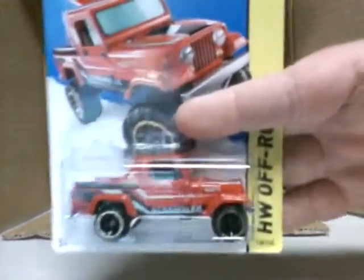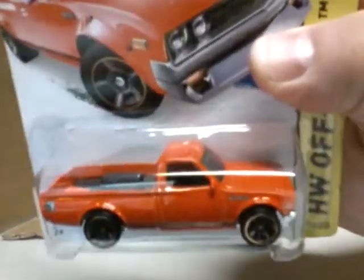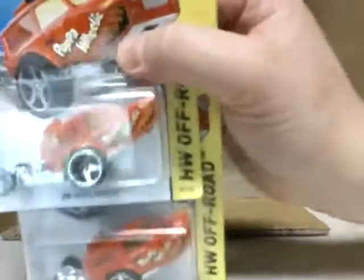Another Jeep Scrambler. Red. Oh, they put this in here? The Datsun 620 in red. Pop a wheelie. It's two more. Definitely be doing a custom. Okay, that's the front part. Let's get to the back.